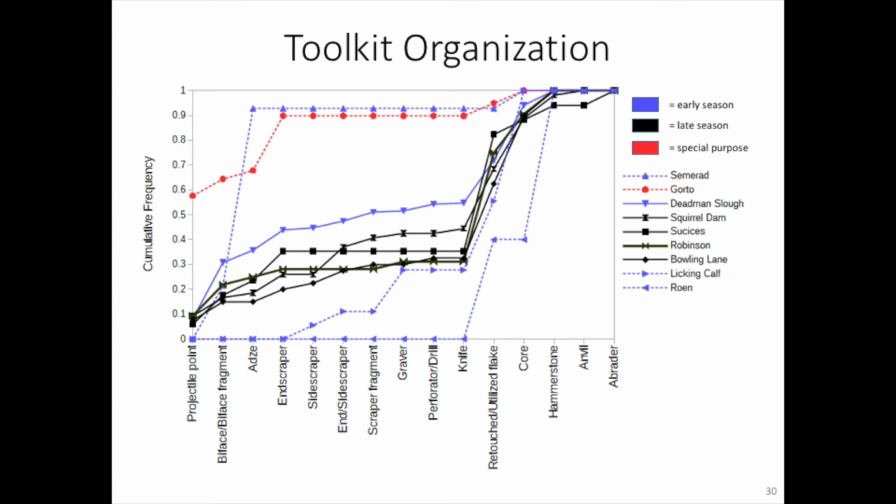Dead Man Slough, this guy right here. It's a little funky. It mostly looks like the other sites that cluster in the middle, but you've got this weird, I'll talk about it in a minute, maybe a ritual or special-purpose event that went in there and messed with the pattern a little bit. And Gordo is really funky. I'll show you what Gordo has in a second. Gordo is way on the northern end of these sites, up on the upper peninsula of Michigan.